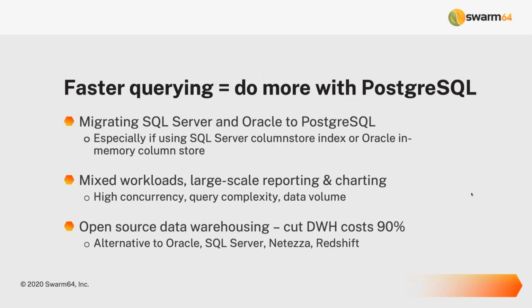Next slide. Before I turn things over to Sebastian, just the "so what": faster querying with Postgres, what does that mean to people? Swarm is very often used to accelerate Postgres query performance. It enables people to do more with Postgres and address a larger set of data management projects, starting with projects that one might tend to use Oracle or SQL Server for, especially if you're leveraging the ColumnStore index in SQL Server, which is very close to what we've implemented here in Postgres, or the in-memory ColumnStore in Oracle.